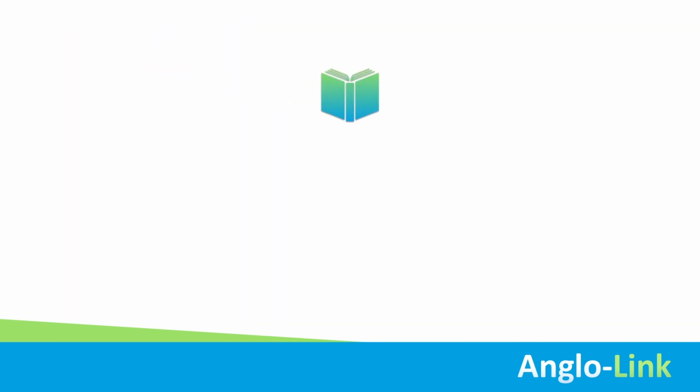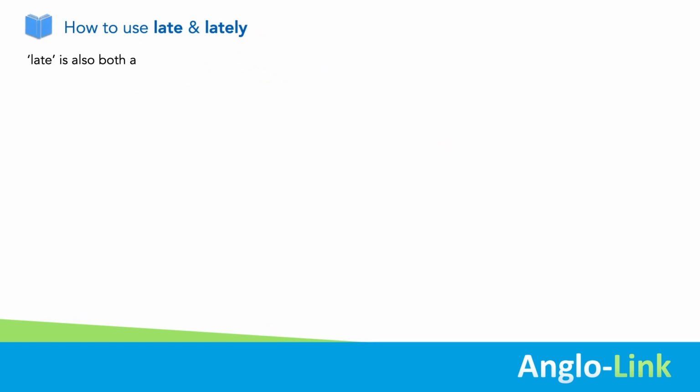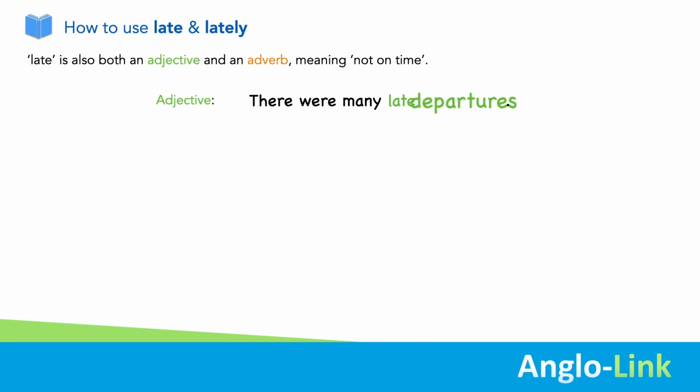Okay, let's look at late and lately. Late is also both an adjective and an adverb, meaning not on time. For example, as an adjective, we can say, there were many late departures. Late, adjective, departures, noun. Let's look at an adverb example. Our flights departed, a verb, late. Here, late is an adverb.